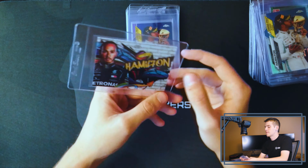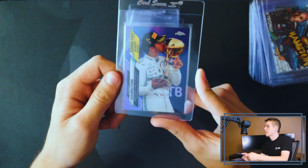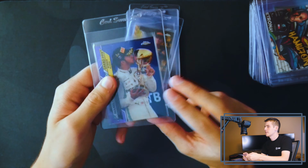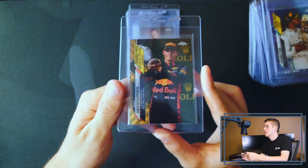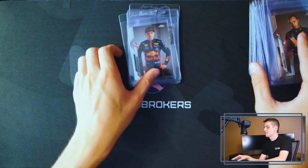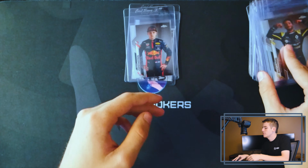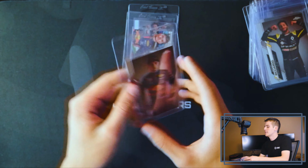Hamilton Refractor. Another one of those Hamiltons. Here's a Hamilton Purple. This is the type of stuff I think you should be buying. I think it's undervalued and there's a lot of potential at SGC with grading this. Here's a Gold Wave to 50. Another base Hamilton. Base Verstappen. We're almost done here. This is base. Base Ricciardo. Base Verstappen.